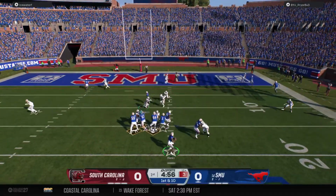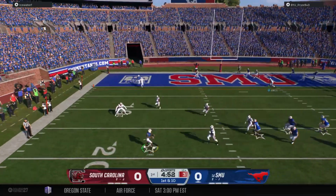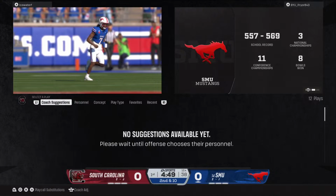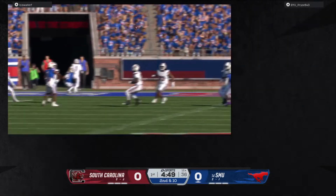Off play action. Keeps looking downfield. Going for 6. Can't make the grab as he was going for 6 right there. And that is a big-time play. We might go back and circle that one, man.